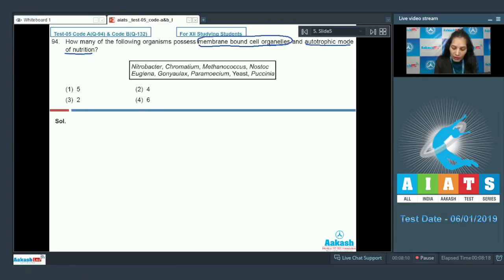The organisms which have membrane-bound cell organelles are eukaryotes. And autotrophic means they can be photoautotrophic or they can be chemoautotrophic. So in this question, you have to find out the eukaryotes with either photoautotrophic or chemoautotrophic mode of nutrition. Now, see here, Nitrobacter, it's a bacterium, so no. Chromatium, bacterium again, no. Methanococcus, bacterium, no. Nostoc, cyanobacterium, no. Euglena is eukaryotic in nature with photoautotrophic mode of nutrition.